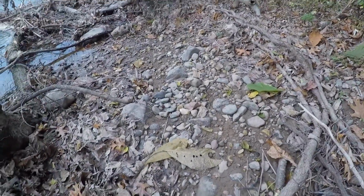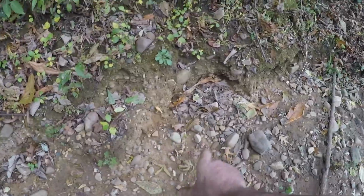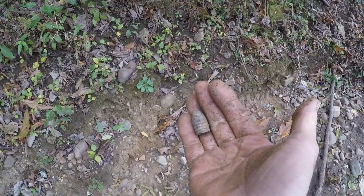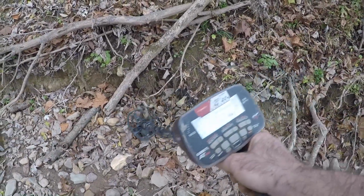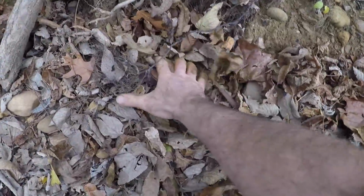Sweet. See any more? Maybe we'll find a belt buckle. That would be nice. Especially just laying right there. I've done that before. Not in a long time, but I like it. Oh, beaver sticks. All those little white sticks. That's where beaver has been up here eating. Got a signal here in the leaves. I think we'll go ahead and dig it together.